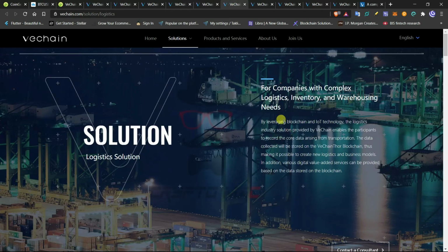Next, one of the applications is in terms of logistics, like we have already discussed. Logistics, inventory, and warehousing needs. This is mainly focusing on logistics and supply chain management. We know that each and every product will have complex supply chain management. You will have production, inventory, then warehousing, then logistics for different countries. It's a huge business and a huge chain, so this has to be followed very correctly.